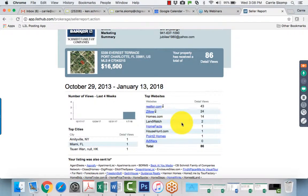Zillow and Trulia no longer feed their information to Listhub. And it's been like that since two years ago when Listhub severed ties. We've been working with them to try to get that back. We're making some headway, but we're not there yet. So keep in mind any new listings have not been reporting Zillow or Trulia numbers.